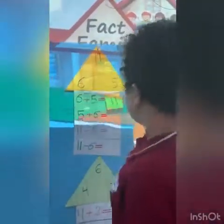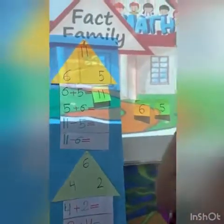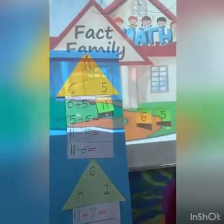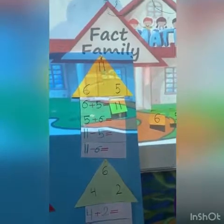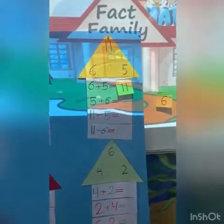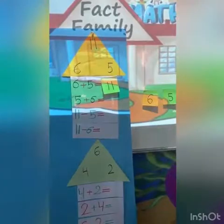What about 5 plus 6? Is it the same answer? 5 plus 6. 6 plus 5 and 5 plus 6, the same answer, 11. What about 11 minus 5, Hamza? Look at the triangle and tell me. 11 minus 5 equals what? 6. Yes, super. Take 6 and stick it, please.